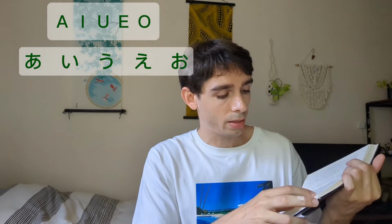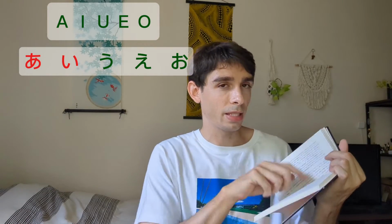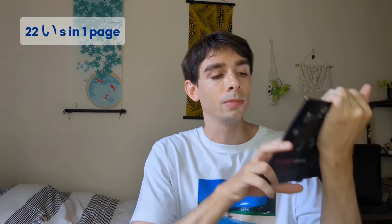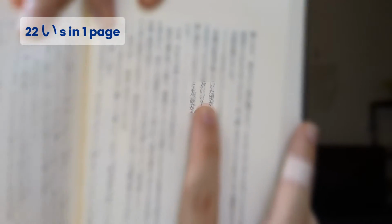Let me try to find how many a's and i's I can find in this page, only this page. I finished. And I counted a total of 22, or was it 21, i's. Like this one. Can you see? Ooh, I don't know if you can see or not. But I found 0 a's.